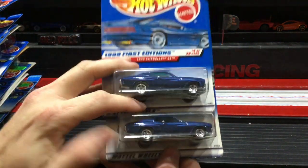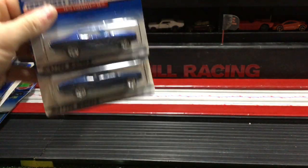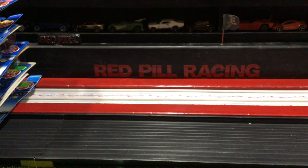Picked up a couple of the old Chevelle SS's that had the narrow wheels all the way, metal base, real heavy car, one of the heavier Hot Wheels made. All the ones I've got are duds. Maybe one of these will not be.